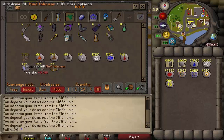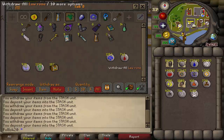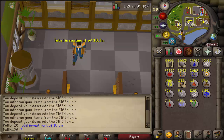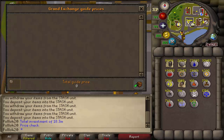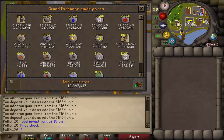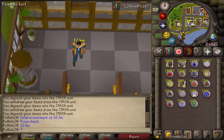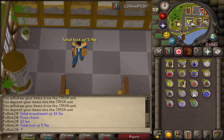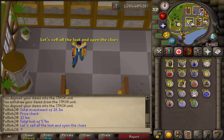Looks like we got almost 9,000 jars back, 23.6 thousand pure essence, 30,000 airs, waters, about 50,000 fires, less than 1,000 blood, soul, mud, as well as a couple other runes there. You do want to see a lot of mud runes because obviously the price of those chaos and deaths have crashed pretty heavily. Overall price check being 12.4 mil with a total loss of 5.9 mil. So it's pretty rough on that.